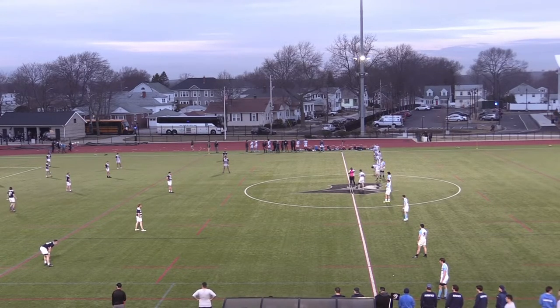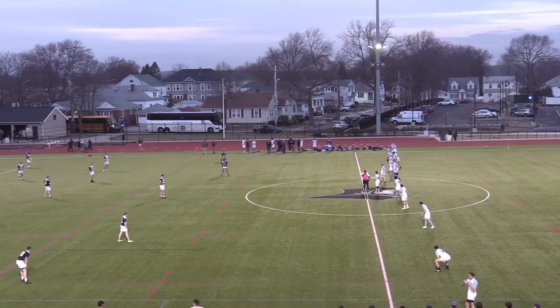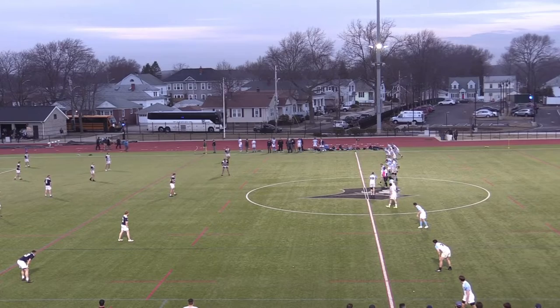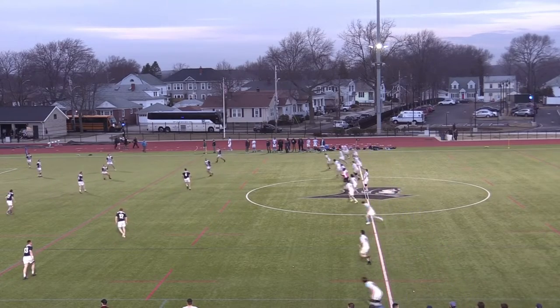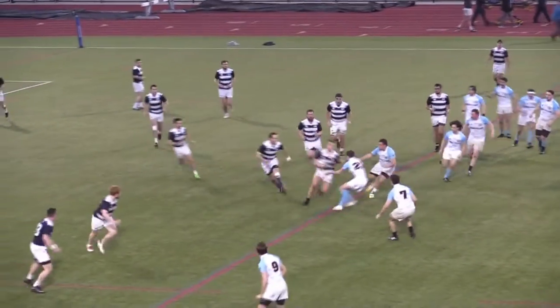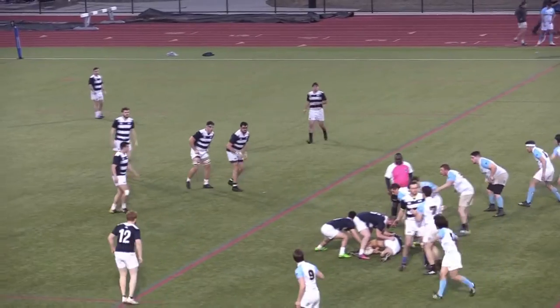Tough row to hoe here for URI in the second half. That's a backbreaker to give up that late try on the last play of the half. Let's see if they've been able to make some adjustments here in the second half. They go mid-deep. Roger Williams looks like, yeah, that's Anderson again. Carl Anderson, nice little run up the middle.